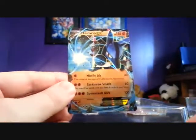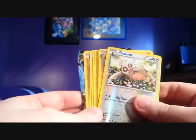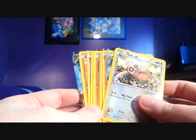Now, the reason, like I say, I don't look at my cards this way when I open a pack is because as I'm looking through, you can see the EX is peeking out in the back. So it's already spoiled that I'm getting an EX. That's why I prefer doing it this way. So that's actually quite a good pull. I'm going to put them to the side.